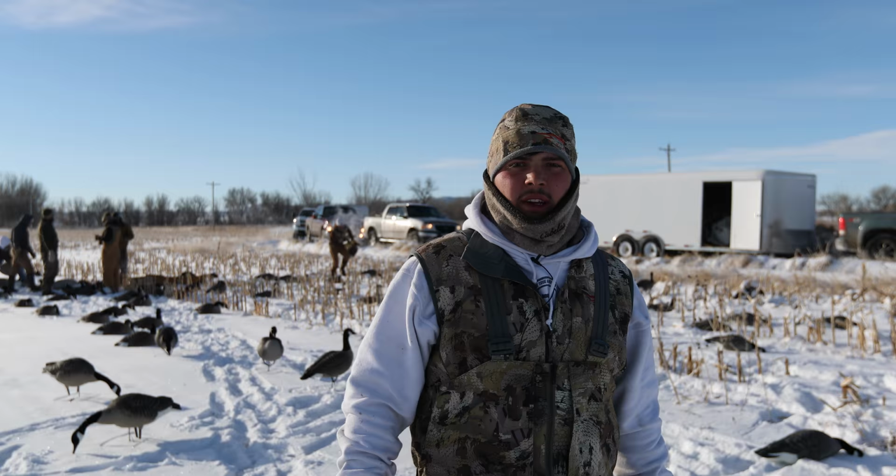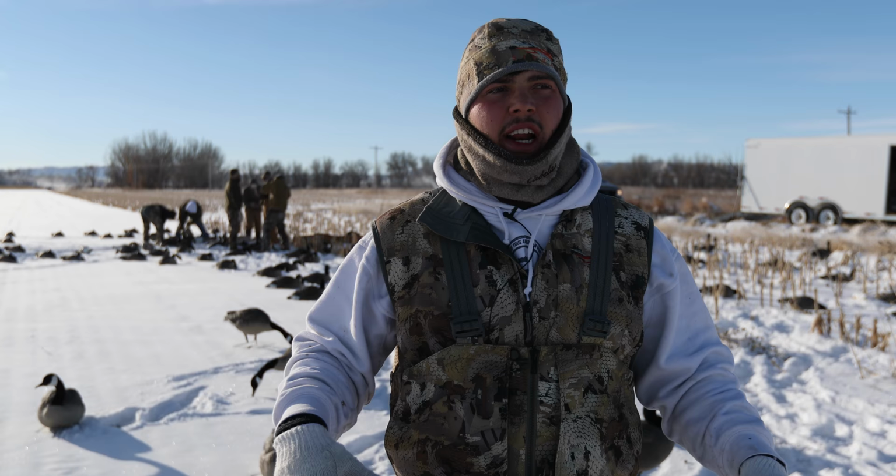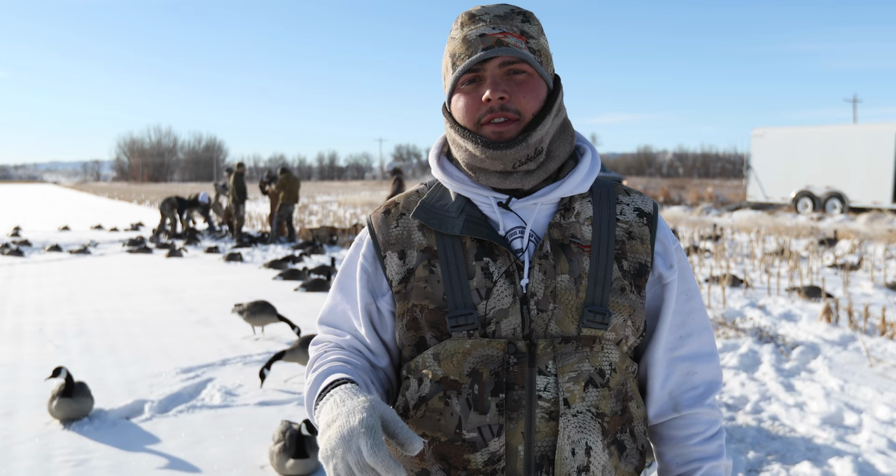All right, first couple weeks of January. Had a couple thousand birds feeding in this field. They're kind of just using this to loaf, and they're bouncing back and forth between the water and here, and they're going to corn later in the afternoon. There's really no hide, 300 acre field, and it's solid snow. There's no edges or anything.